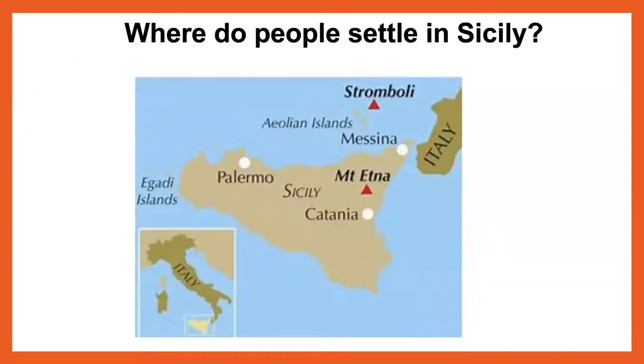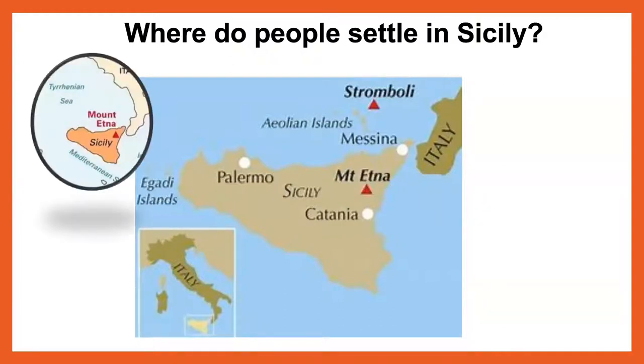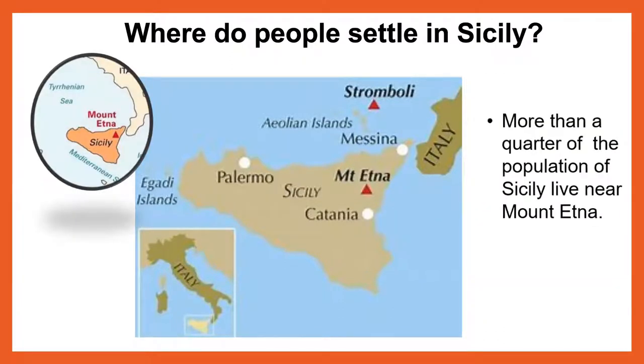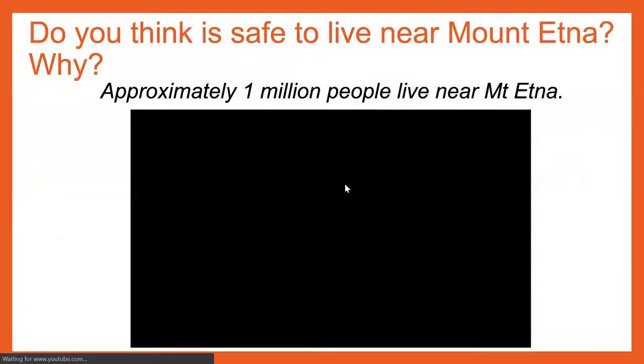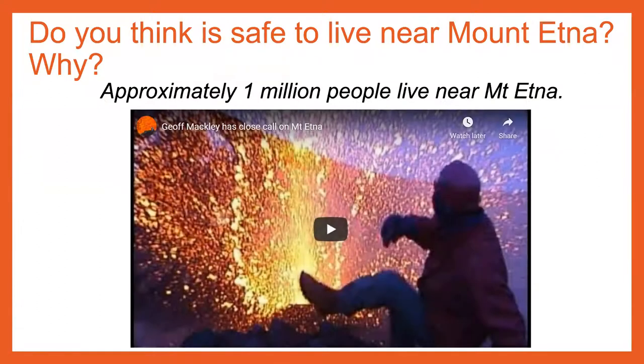So where do people settle in Sicily? This is a map of Sicily. We can see Mount Etna is shown by this red triangle. More than a quarter of the population of Sicily actually live near Mount Etna. And Catania, the area where Mount Etna is located, is one of the largest settlements in Sicily.